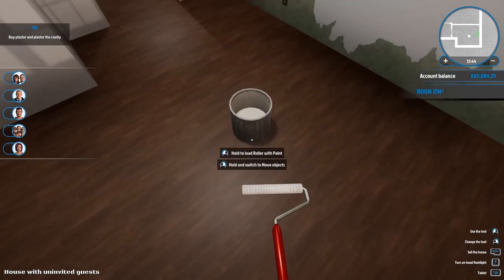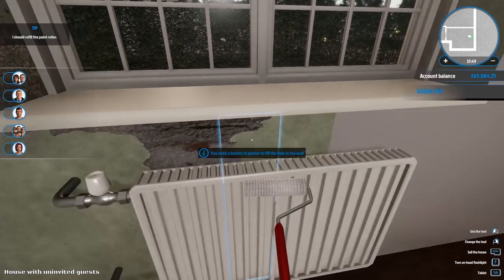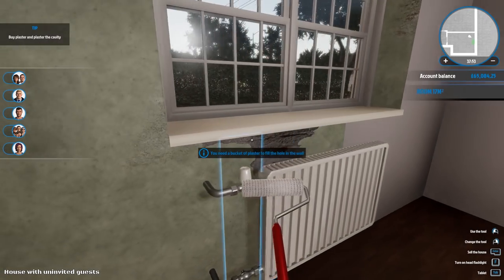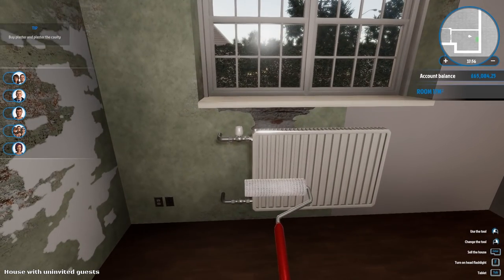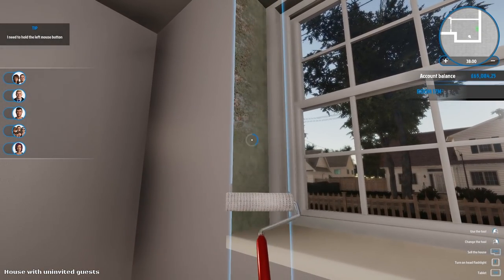Just the ability to move the radiators and stuff. That and the pipe work alone is massively increased. That. Why can't we paint? That needs plastering. Oh, okay. I thought I'd done it all, but apparently not.